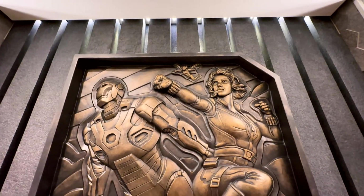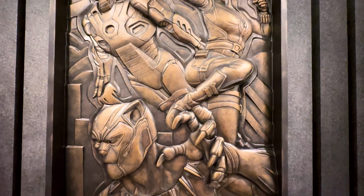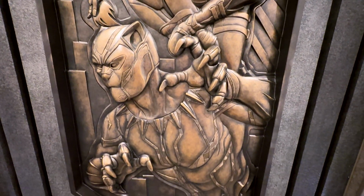It really set a different tone from what you usually see from the Disney stuff, from all the princesses, from what we saw being on the Disney Wish.